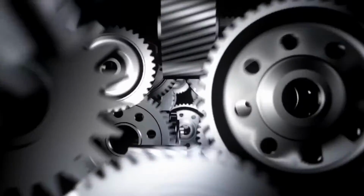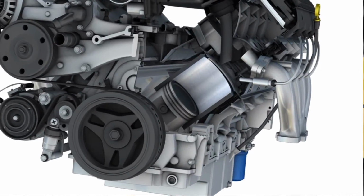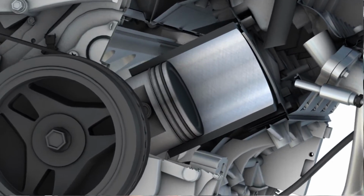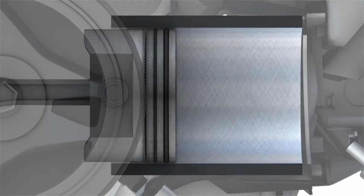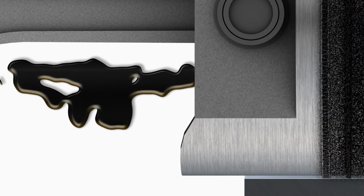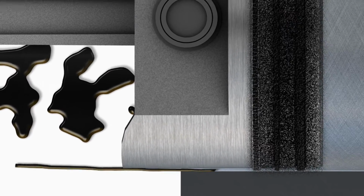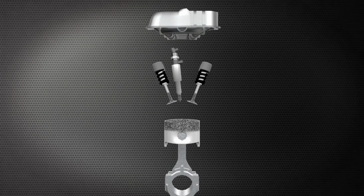Today's engines are designed and manufactured with low-tension piston rings, so pistons move with less friction. This design also increases fuel efficiency. But low-tension rings can quickly accumulate deposits, which make them stick, and allow oil to move past them and burn inside of the combustion chambers, which causes carbon to accumulate onto piston tops, valves, and injector tips.